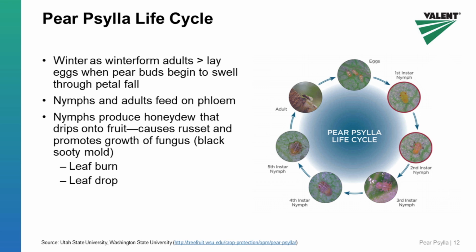And that's when we really want to start our pre-bloom programs. Those little eggs hatch into first instar nymphs and second instar nymphs, and those are the primary stages where you really want to target these applications. They're feeding on the phloem. All of these stages feed on the phloem, and they're all producing that honeydew, which can russet the fruit.